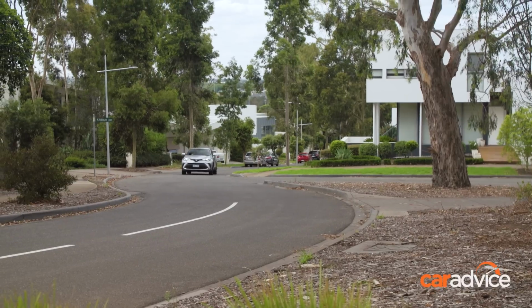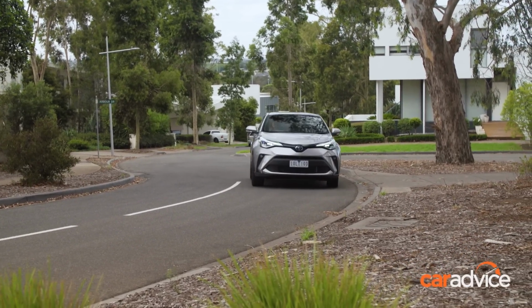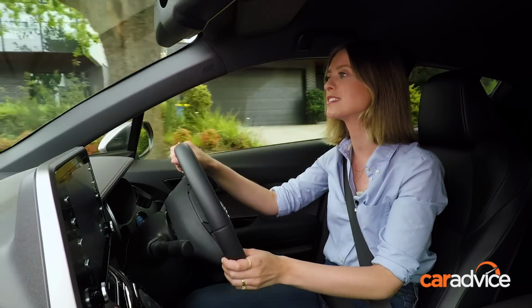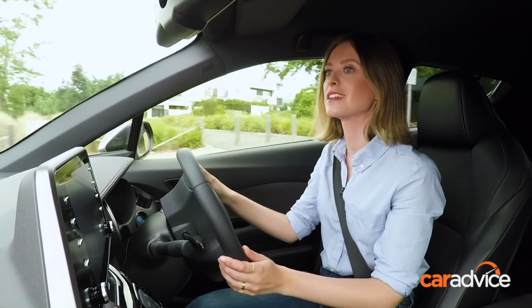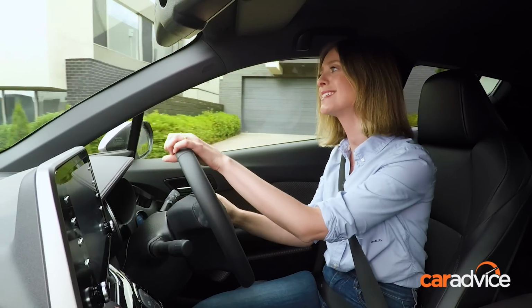The C-HR Hybrid utilises the electric motor at low speeds, meaning it's incredibly quiet and smooth to start. Once it gets going, the switch to petrol engine is almost imperceptible, bar a slight increase in noise, and the suspension handles bumpy roads, tram tracks and potholes with ease. Rearward visibility is limited thanks to a narrow rear window and those pesky, chunky C-pillars, which might take some getting used to.